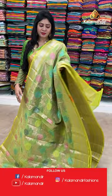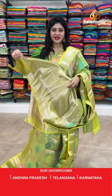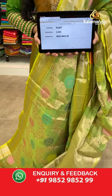And coming to pallu, it's a short pallu with paisleys. And blouse, it's a brocade blouse. And pricing details, item code EU287 and offer price 2400 rupees.